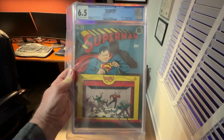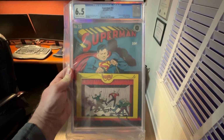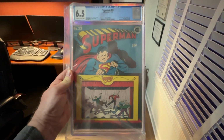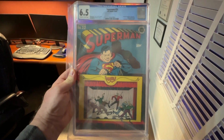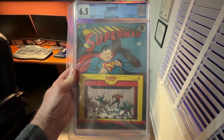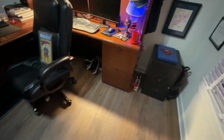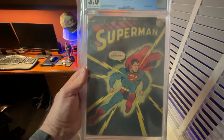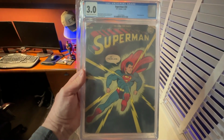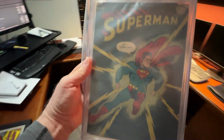I'll show off a couple more of the older Golden Age comics I have. I have more than this, but these two here are pretty good. Pretty good copy of Superman number 22. I love the larger size with the great artwork on the cover. The next one here is probably my favorite. Not the greatest quality, obviously by the grade, but I love this one. You see this one on metal signs everywhere.